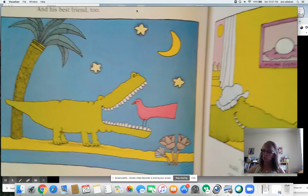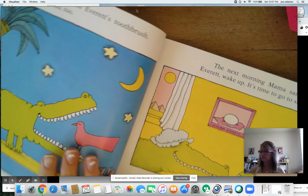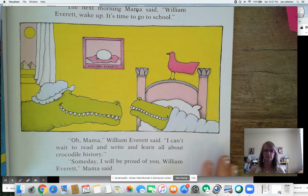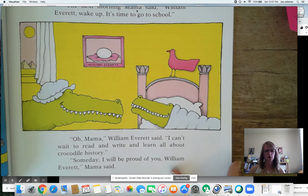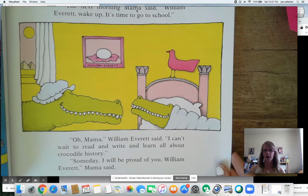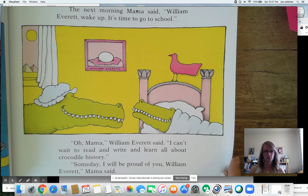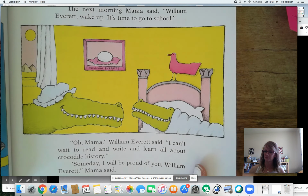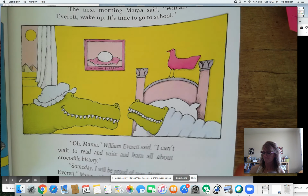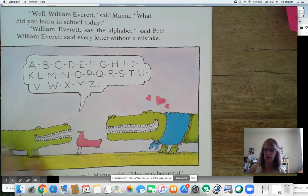So Pete became William Everett's toothbrush and his best friend too. The next morning, Mama said, "William Everett, wake up. It's time to go to school." "Oh, Mama," William Everett said, "I can't wait to read and write and learn all about crocodile history." "Someday I will be proud of you, William Everett," Mama said. "Now, class," said Miss Ibis.